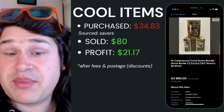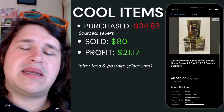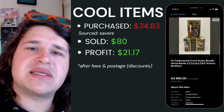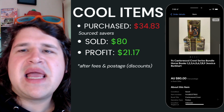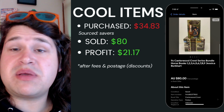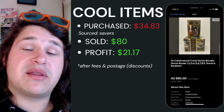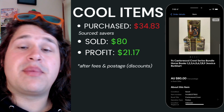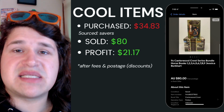is top item number 5, but essentially this is just something to be on the lookout for. Now these are the Canterwood Crest series, just some horse books. Think of like the Saddle Club, but a bit more for teenagers. And I've been able to pick up this big bundle for $34.83. I picked them up from Savers, and I've been able to sell them for $80. They did sit for a little bit, but I got full asking price for them, and I've walked away with $21.17 back into my pocket.